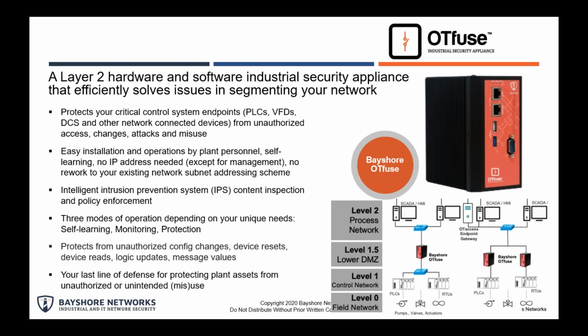So just to finish on what the OT Fuse can do, it looks like an IPS, for those that know more about IT and firewalling. So actually, it looks pretty much like an IPS, an intrusion prevention system, as we used to know, and exactly what it does is it will learn in layer 2 what the plant looks like and what it should be doing, and anything that is not part of that behavior will be blocked.